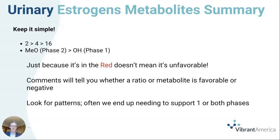On that test, there's a lot on there. For any metabolite that is out of range, comments are going to populate, and the comments are pretty straightforward and specific. That's a great way to understand whether this person has a favorable ratio of different metabolites. I'm always looking for patterns when I'm reviewing these, and we're often going to end up supporting phase 1 or phase 2 or both of those phases.